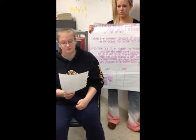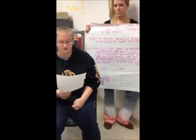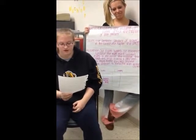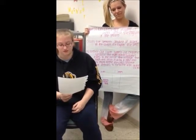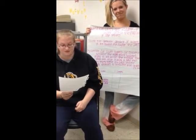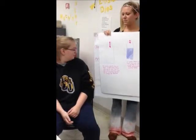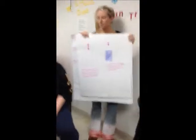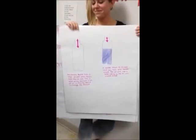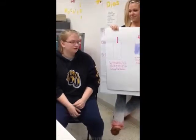In conclusion, experiment 1 was supported by our claim because the greater the amount of water, the higher the pitch. The bottle that is filled halfway has less space. The air acting like a stiffer spring makes it vibrate faster. An empty bottle has a large volume, which means that the air acts like a weak spring because a lot of air is moving around it to change the pressure.